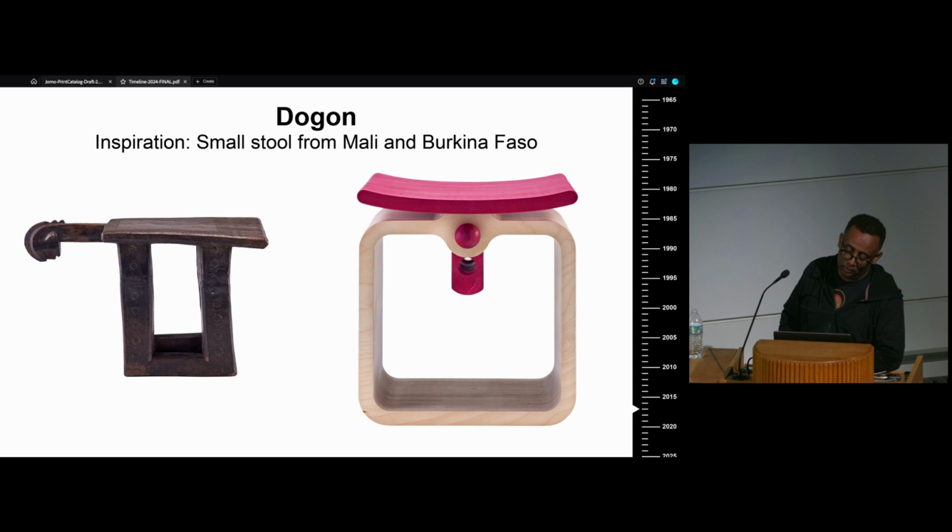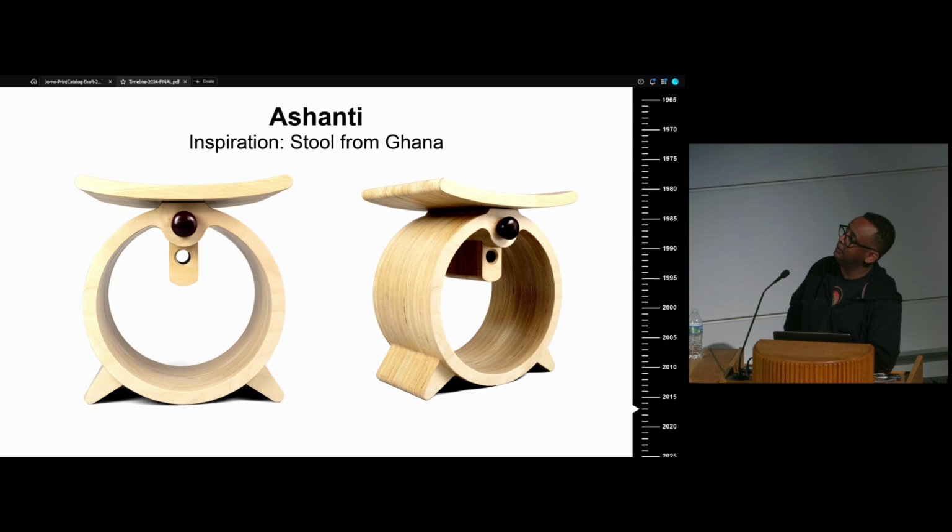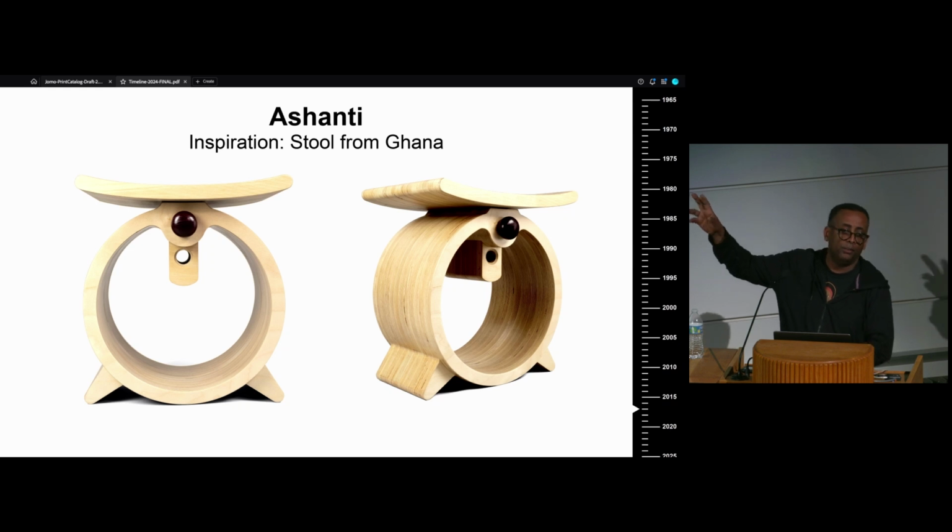This is the Doggone stool, applying the same principle, taking an idea that I've always liked but didn't have the idea on how to reinterpret. So sometimes one idea that solves a problem could easily be spun off onto things you have never had a solution for, by simply redesigning and reapplying it to an idea that you've fallen in love with previously. The difference between these two is the Ashanti, because of the round shape, we couldn't cut the seat out of the interior part of the stool.